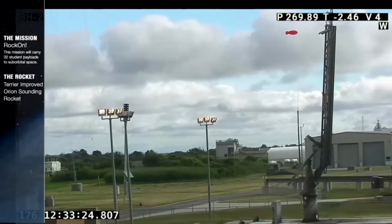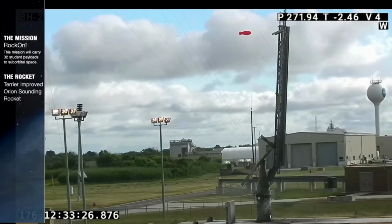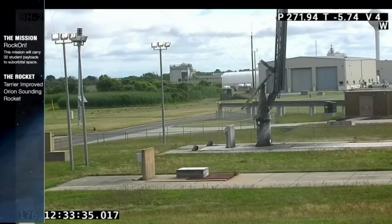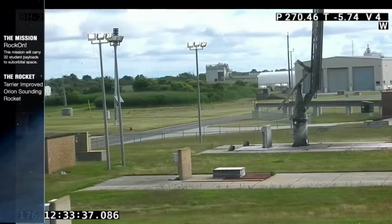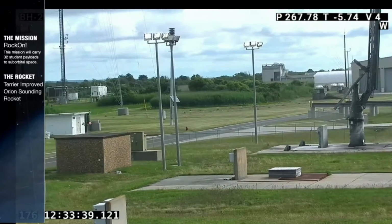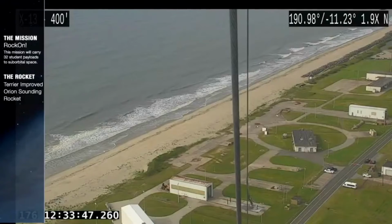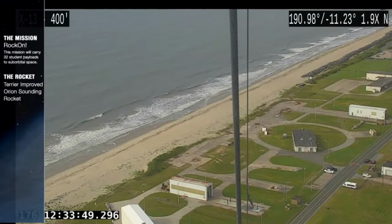And we had a good launch this morning of the Terrier Improved Orion sounding rocket carrying the RockOn and RockSat-C payloads from NASA's Wallops Flight Facility in Virginia. Launch time was 8:32 a.m. Eastern Time. The rocket payload is still flying. It will reach apogee at about the 8:35 mark.